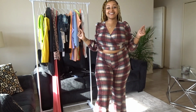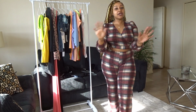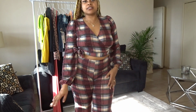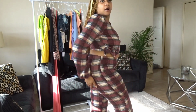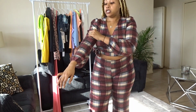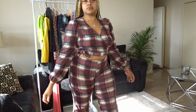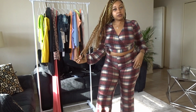So this next two-piece item is also from Fashion Nova. I don't know if I'm just tall or if these are actually supposed to be capri-length, because they do not go down to my ankle. I can wear it as capris, or I'll just give it away to somebody who's shorter than me. But this is cute, very comfortable. I would probably wear this in cooler weather, because of the type of material. This is really, really cute.